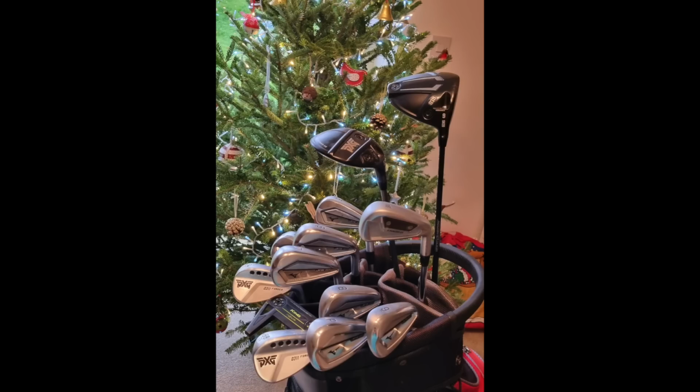Love me a Mizuno. Robert Wright. Ooh, I love the Christmas photo there, man. Beautiful, and that's a great looking set of clubs. Another set of Mizunos and some PXGs. Love those.